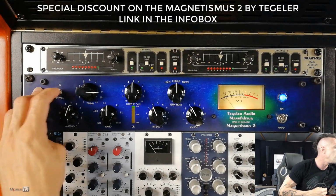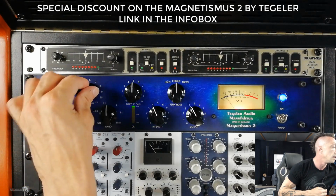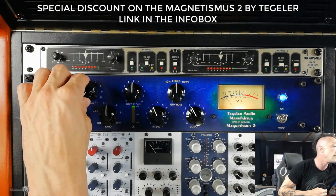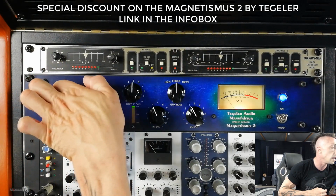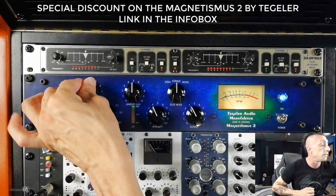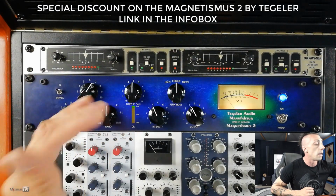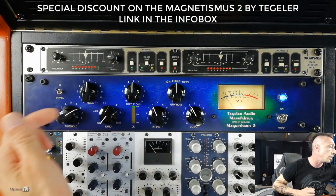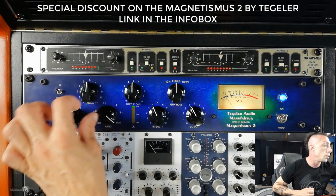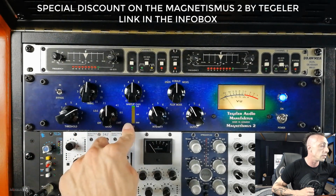So we have in and bypass, of course. We have a threshold, which is dented. Timing, this is our attack and release. So we have 11 presets, and it goes from fast to slow. So it's very easy and intuitive to find an attack and release combination that works for a given track. That's not much fussing around. Then we have a ratio that goes from off, so we can bypass the VCA compressor section, to limit. This one is dented too. Then we have our LED metering that shows the gain reduction.